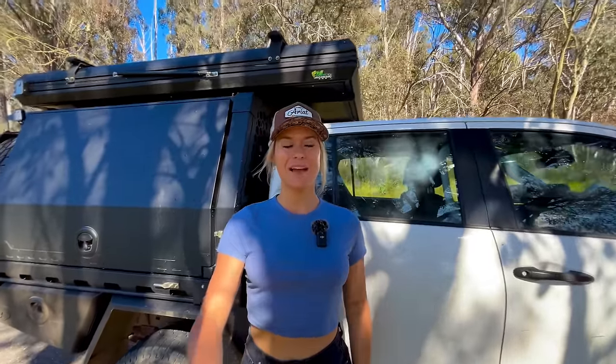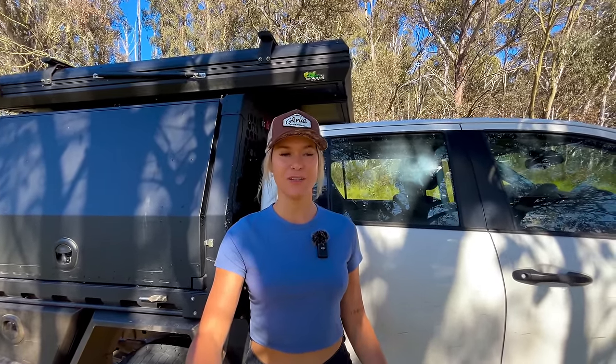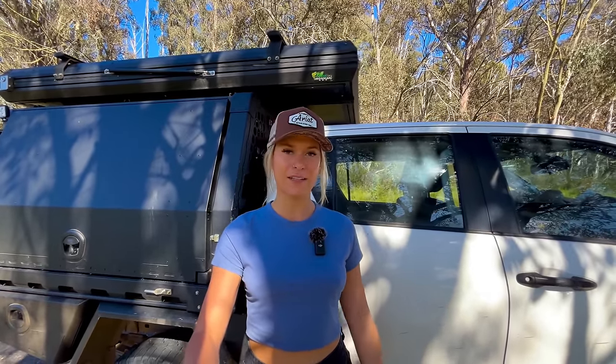Morning guys, so I did pack up camp, I had a coffee and I had a shower too. So at a lot of campgrounds there's no showers, you're lucky to even get a toilet sometimes, usually there's just a drop toilet. But this one had a big block of amenities, which was lovely.